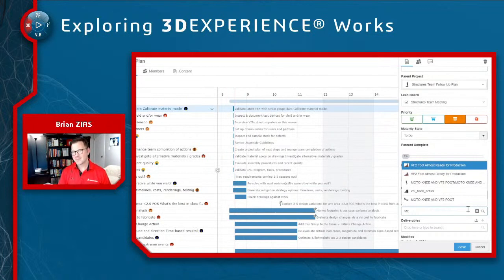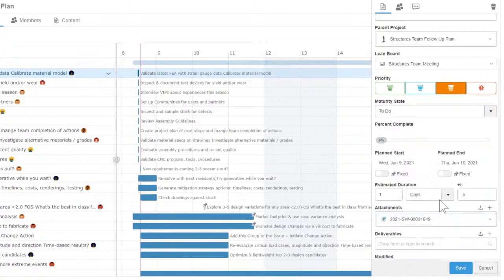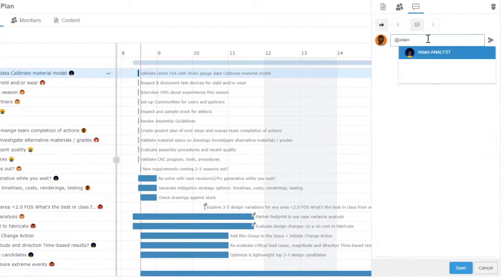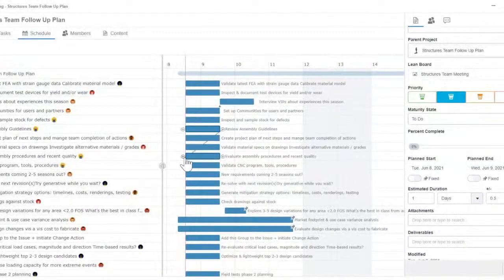Of course, depending on what the task is, I could add additional context, attachments. Here, maybe for Adam, I want to make sure he's seen the latest revision. So right inside my task in Project Planner, I can add a reference over to the product itself, make sure he's working on the latest revision. Other deliverables, we can have conversations around each task. So you think about, okay, now all of a sudden it's becoming a lot more trackable, traceable, the progress and kind of the accomplishments along the way.